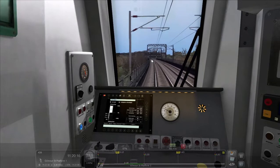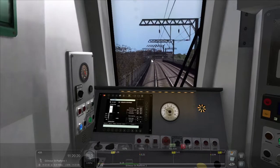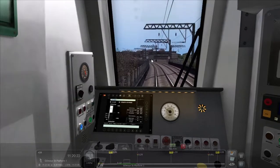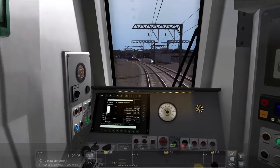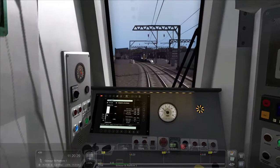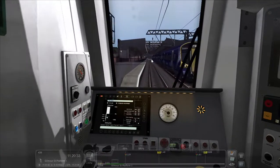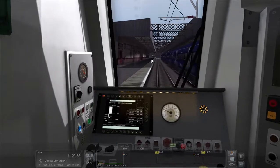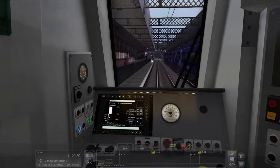It's a nice route. The DLC authors have done a really good job of developing it. I can't fault them for that. Okay, just to come into the platform round about 30 miles an hour, just a little bit faster than I would have liked. Okay, we'll just hold her on there for now.